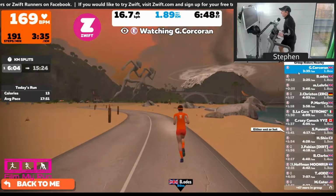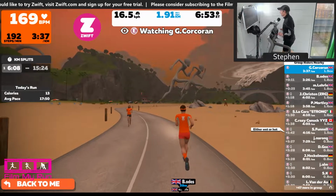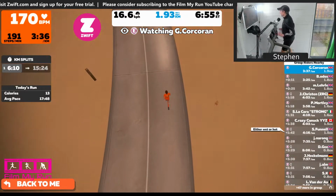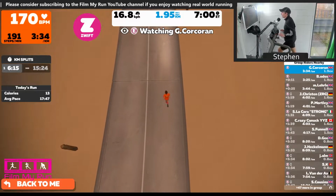Let's go just back up to Gary. Gary's heart rate is 170, so he's pushing it a little bit. He wants to win this, but he is 11 seconds ahead, so he's doing pretty well.